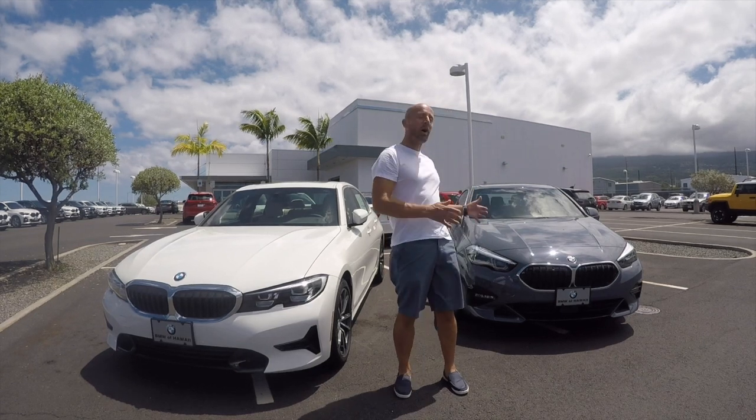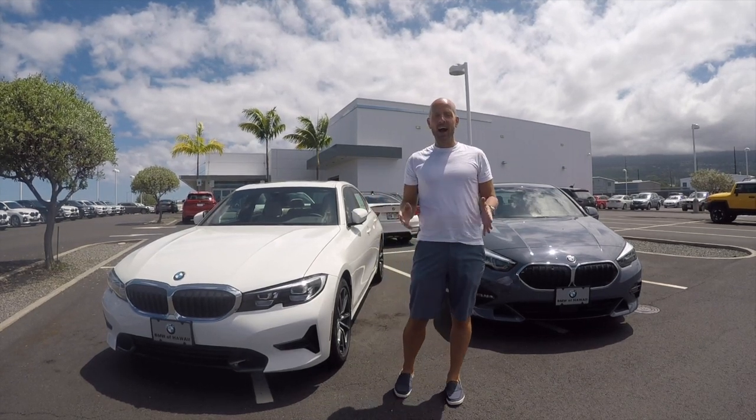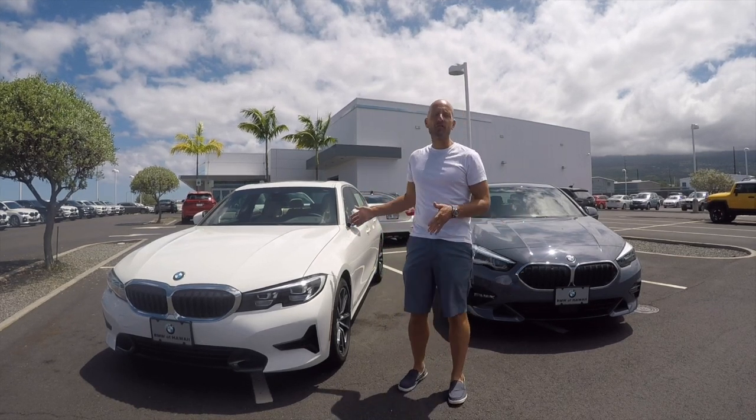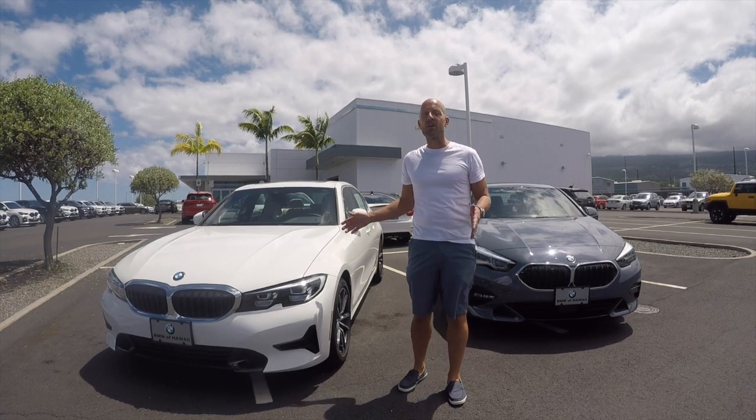The 2020 BMW 228i Gran Coupe, or Coupe, versus the 2020 BMW 330i.